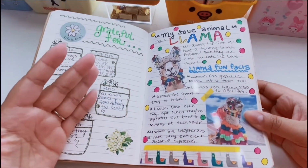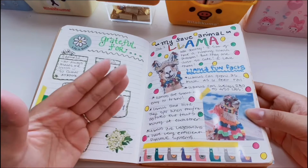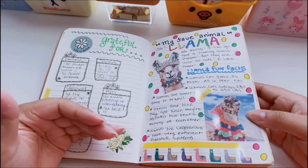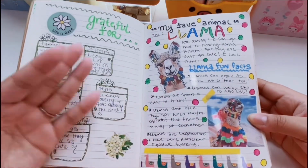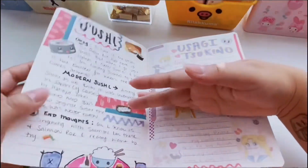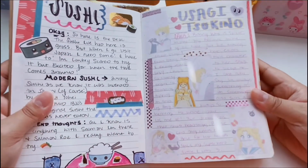I wanted to do spreads on my favorite things, so kind of like a creative journal. I would pick an item or something that I was very passionate about or something that I really liked, and I would get onto my computer and print photos and then work around that as my theme. And then I would write about it. So this one, obviously super colorful, is about llamas. Llamas are my favorite animals. Very colorful. I did a spread here on sushi, with hot pink and teal.